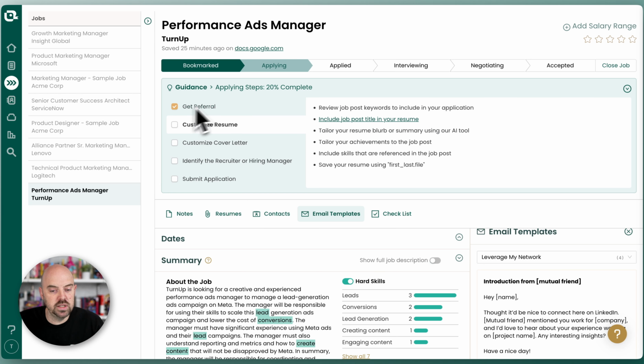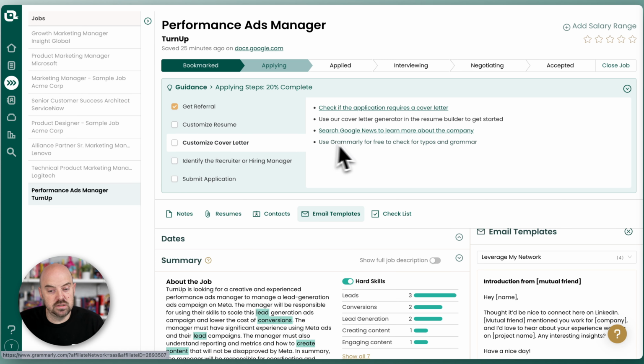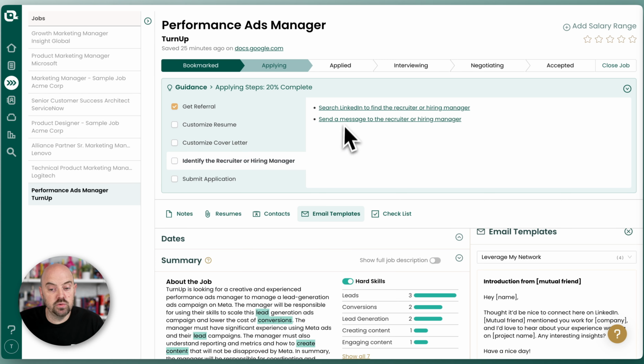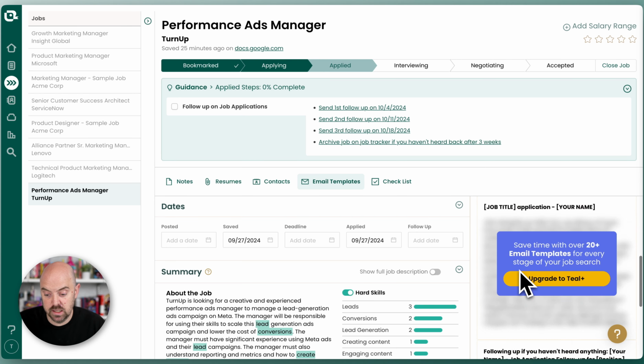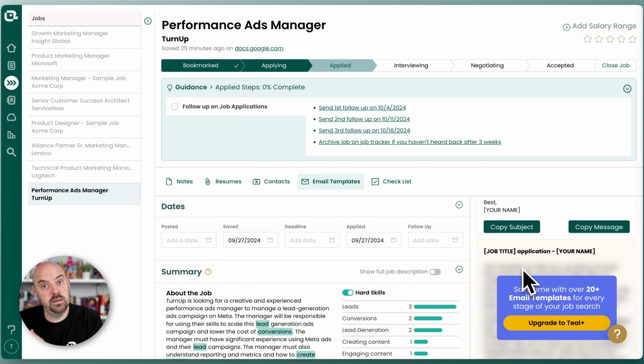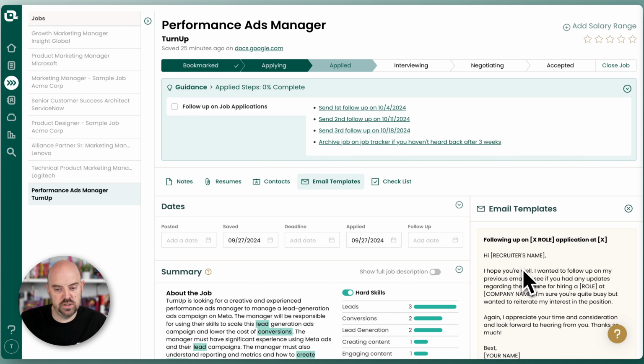And as you do them, you can check them, and then it'll give you percent complete. You want to customize your resume. It'll take you over to the resume builder. Customize a cover letter. Identify a recruiter, searching for recruiters in particular, and then submit the application. Take it over to the job application. And then once you've applied, you want to follow up and make sure you get that feedback. So if you click that, it'll take you to the follow-up email template. This account's not upgraded, so you get one template per stage. I'll do a version of Teal Plus so you can see all of the templates.